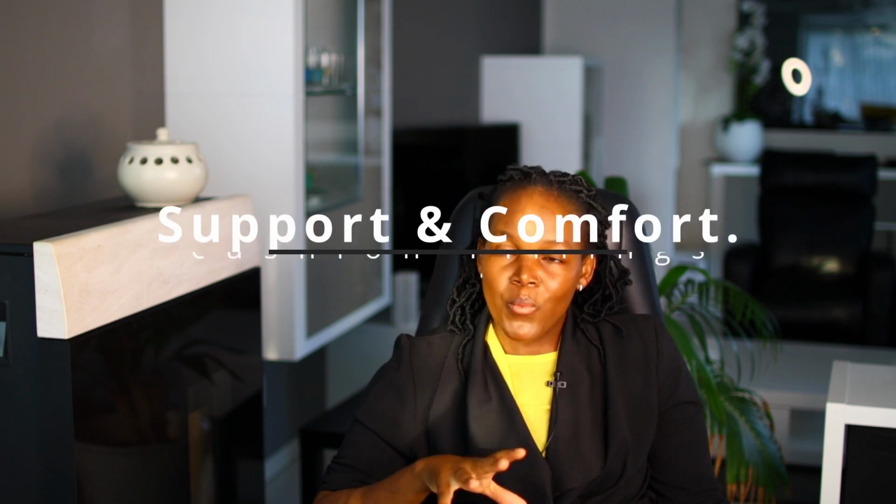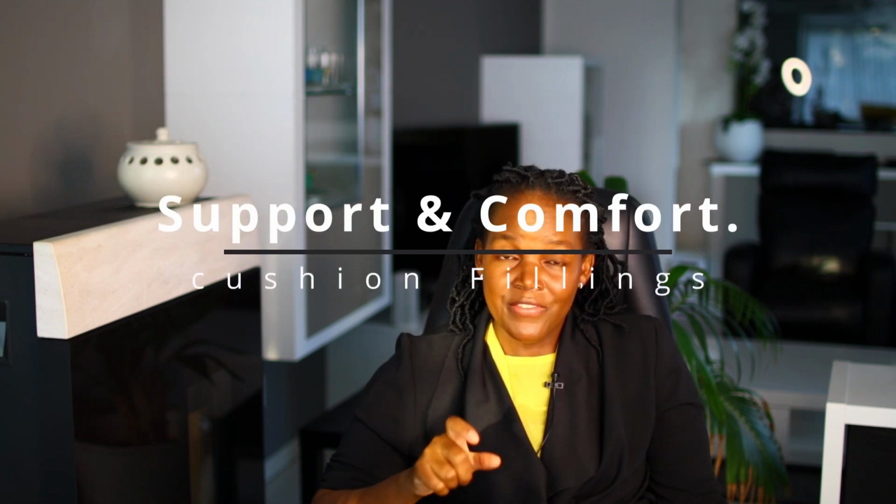Another thing that I'm going to cover is support and comfort. When you're buying your sofa, consider the fillings. The foam fillings are long lasting and durable.